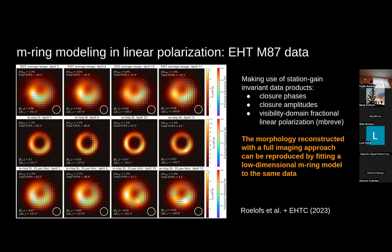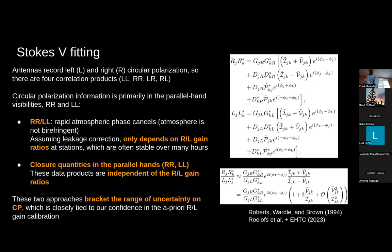So in the middle row, we see the posterior maximum of our fits to the same data, and in the bottom row we blurred these fits to the same resolution as these images were blurred, so we can compare them more directly. And you can see already by eye that the structure that we get with the M-ring model is very similar to what we get with the imaging approach. So even though we're only using a few parameters, we can really approximate the structure in linear polarization quite well.